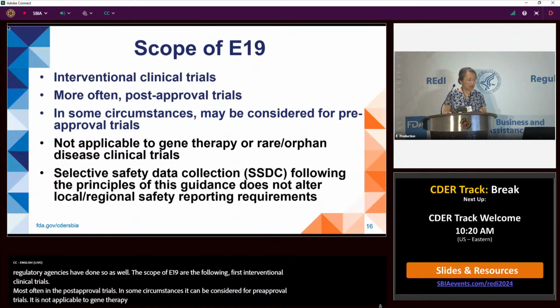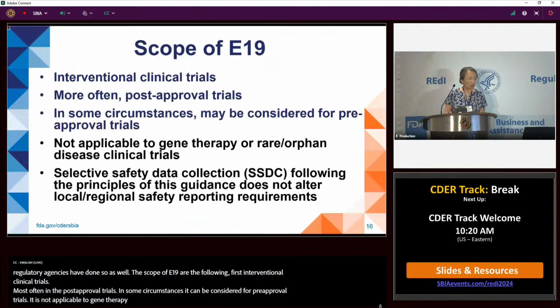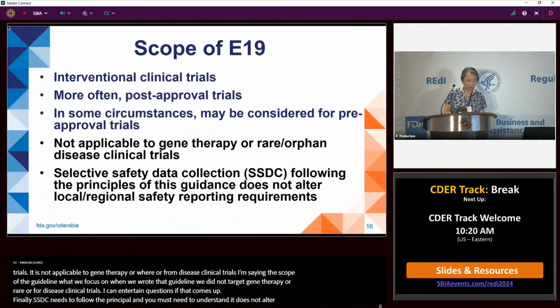And finally, SSDC needs to follow the principles in the guidance. If you follow the principles of SSDC, you must also understand that it does not alter your local regional safety reporting requirements.